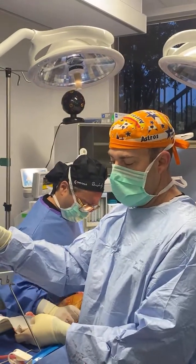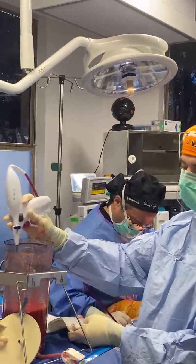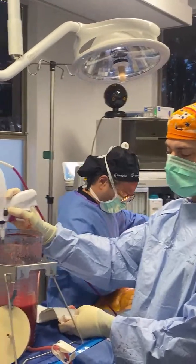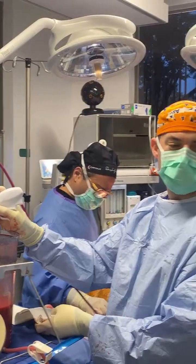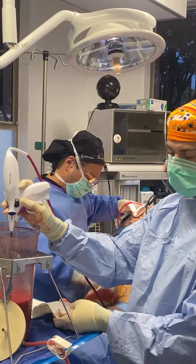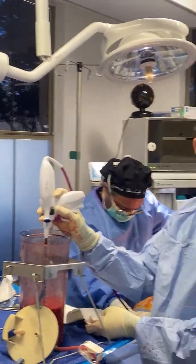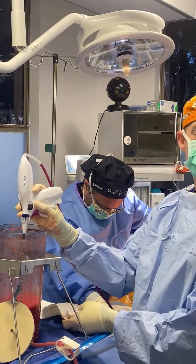So again, we did lipo 360 on our patient today with a BBL and Renuvion. 200 in. And we are just finishing the BBL portion of our patient's surgery. We were live earlier and we showed the lipo 360 of our patient's abdomen and her sides. 300 in. And so now she is flipped onto her stomach. We're doing the BBL portion. We finished up the lipo on her back and on her abdomen and her sides. So now we're doing the BBL. 100 in.